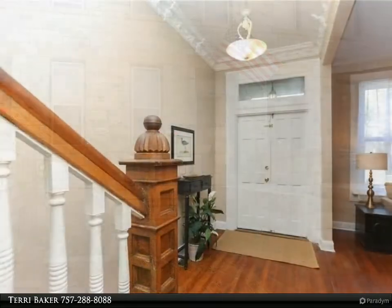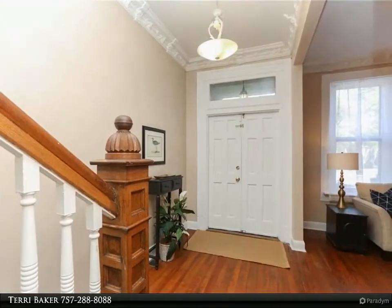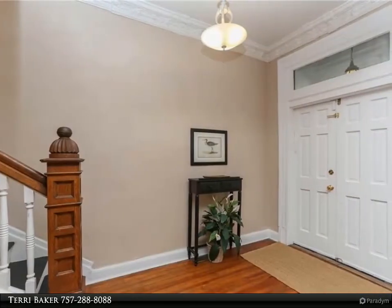Gracious living room and dining room, 2 gas fireplaces, 4 decorative. Huge basement for storage or workshop. Bonus shared courtyard space for entertaining.